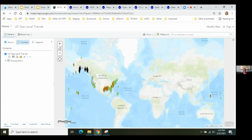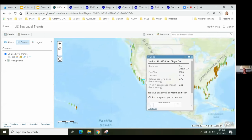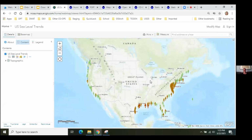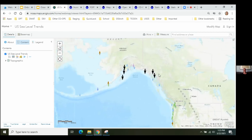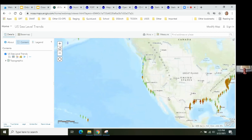This is more of the GIS that I'm talking about. Even though we're talking about oceanography here, GIS plays a massive part in it because we are able to, as I mentioned, visually represent that data and see it on a map instead of just having a bunch of numbers in a spreadsheet or something. You can see here almost every single one of these stations, the sea level trends are increasing. There's only a few places where they're decreasing, and that is pretty much in Alaska, and that's really just because of subsidence. The actual water levels are still increasing.